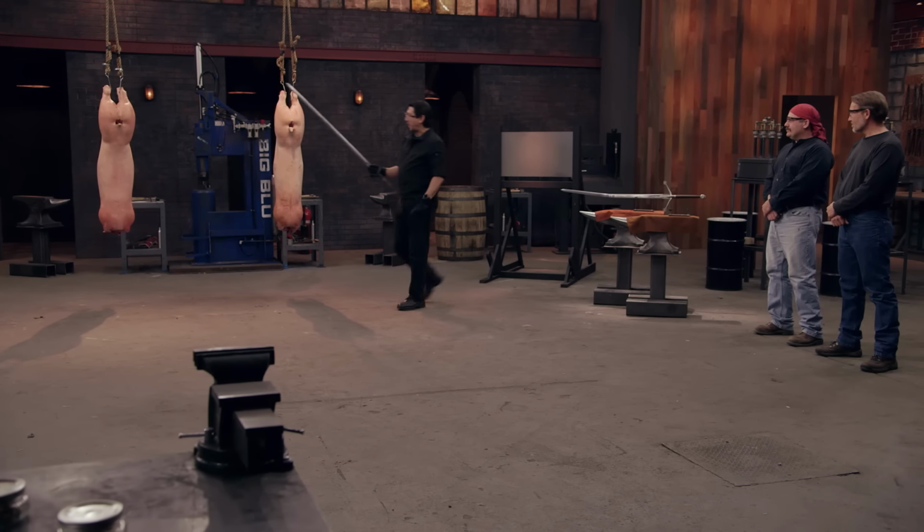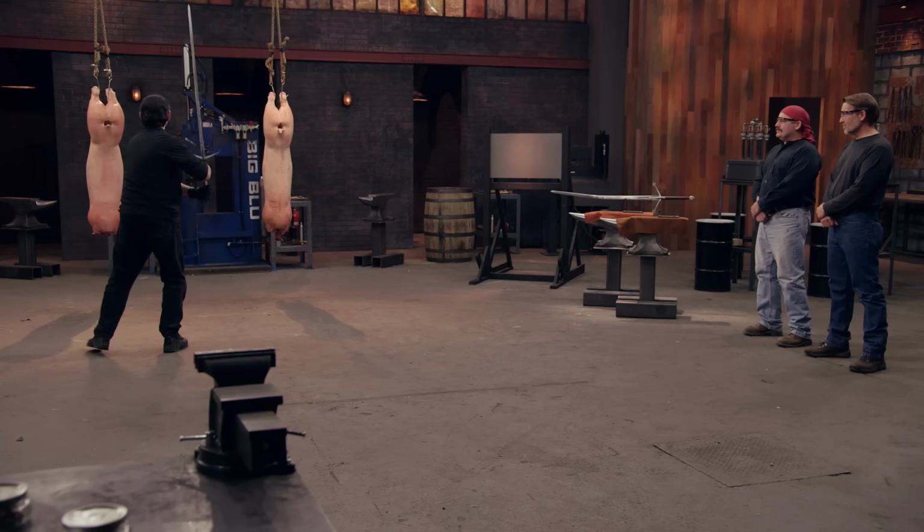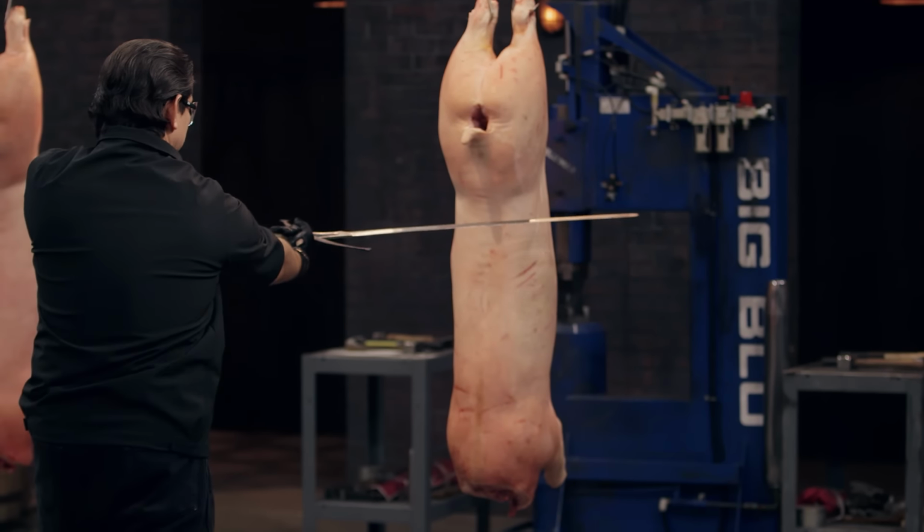Jonathan, you're up. Are you ready? Absolutely. I'm confident that I made a good blade. The blade is hard and it's ready to cut. This is going to be spectacular.